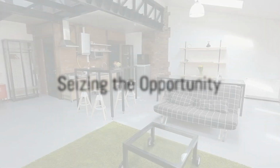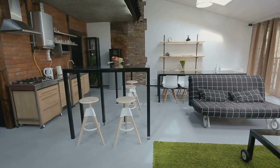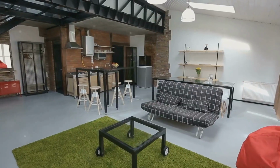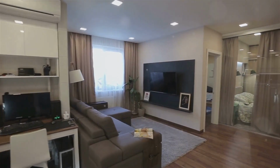So why hold back? The opportunity to transform your loft into a stylish, practical, and valuable living area is right at your fingertips. Reach out to a loft conversion specialist in the Basingstoke area today and start planning the space of your dreams.